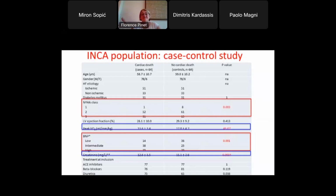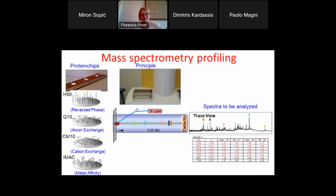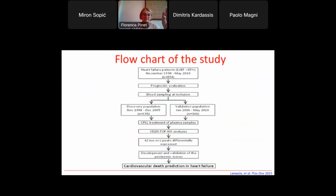From the clinical data, we can see that there are a few more patients who died with NYHA class 3. They also have a lower peak VO2, but peak VO2 is not classically performed in all cardiological units. We can also see a little bit higher BNP level in the patients who died, and also higher creatinine. With the mass spectrometry, we were using SELDI-TOF at this time, and we divided the patients. Two thirds were used to develop cardiac death prediction, and then we validated this in the remaining third of our population.